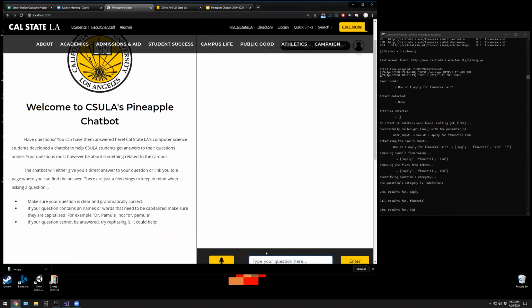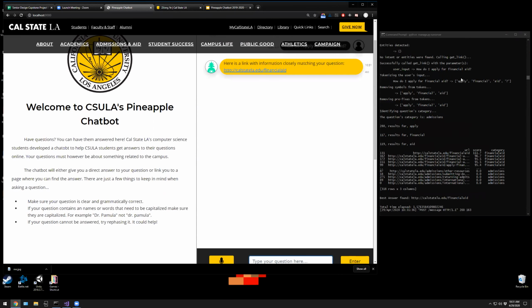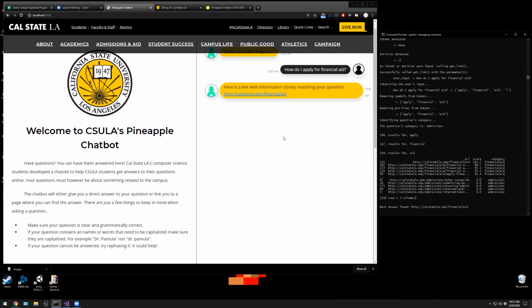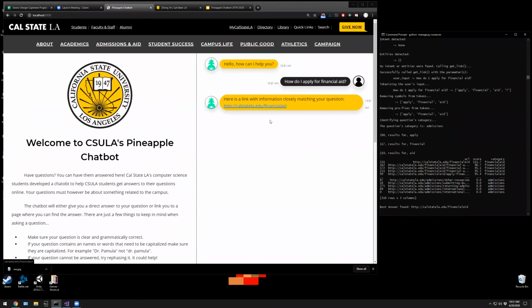It's calculating the results, as you can see here live. It gets a clear score of it. The first ranking page will be delivered to the user, as seen here.